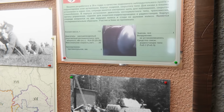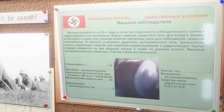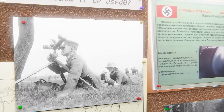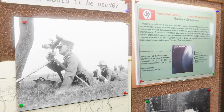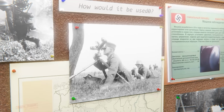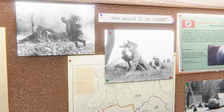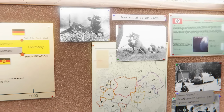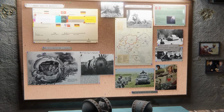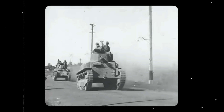However, there's also a couple of other ideas where it could have been used in World War II. Many speculate that it would have made a great scouting or spotting vehicle. This is literally what it says on the information plaque in the museum in Russia. The driver would have been able to observe targets such as enemy artillery or mortars from a distance, all while maintaining a lower silhouette than a larger heavy tank. It would have also been a useful vehicle for cable laying, perhaps towing cables whilst offering some degree of protection for the driver.